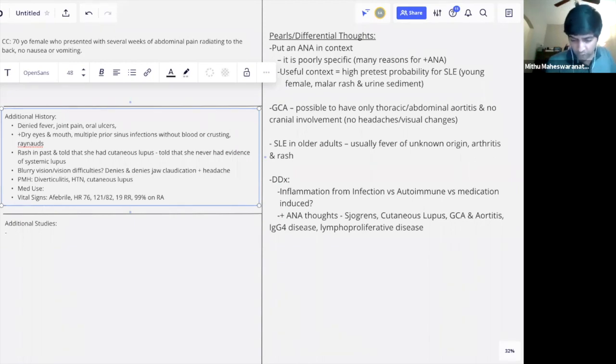In terms of her social history, she does not smoke cigarettes, drinks alcohol, one glass of wine every one or two weeks, and basically worked as a school teacher. And then surgical history, I think you asked about. She's never had any prior surgeries. Thank you.